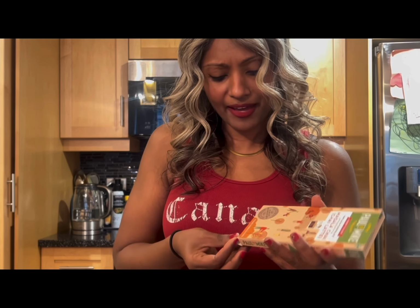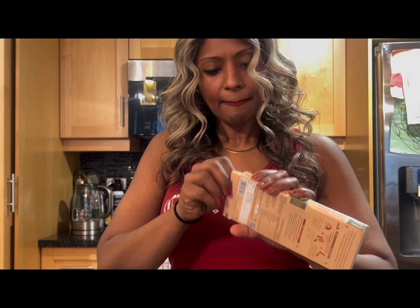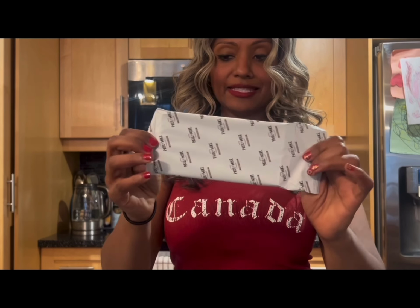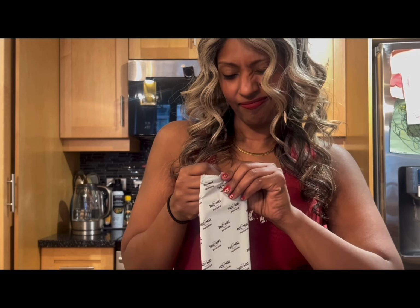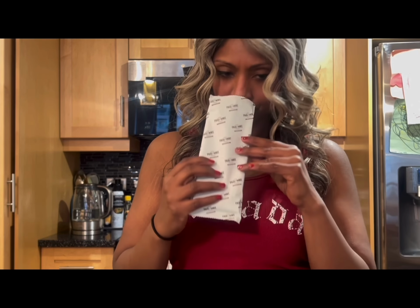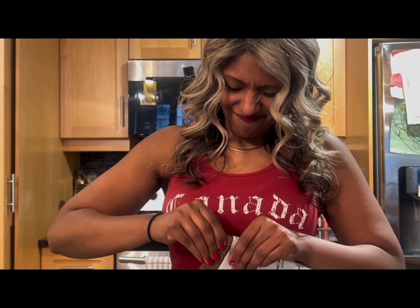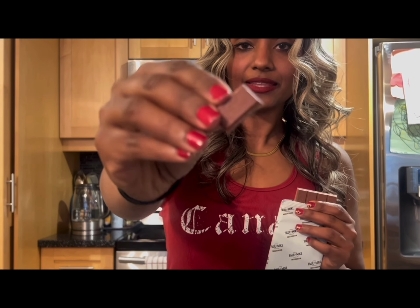So this one, the wrapping, I have to say, is a little bit fancier. Makes it a little bit harder to get into, for sure. There we go. So I have to say this is the most intense packaging of all the specialty chocolate bars that I have for you today. Oh, this smells exactly like Indian chai tea. And this one will cost you about $10 at the airport. Looks like that.